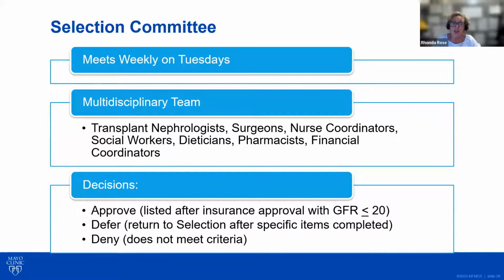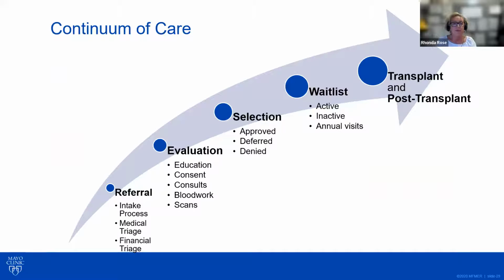Once the committee is done and any of these determinations are made, a letter is sent to the patient, the referring nephrologist, and the dialysis center with the information. If the patient is deferred, then once they complete the items that were listed on the deferral, they go back to committee to be re-presented and hopefully approved. Next slide. Once the patient is approved and put on the list, they move to the waitlist team.